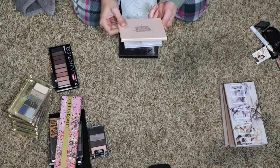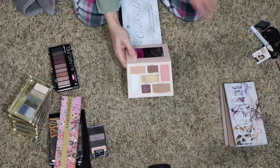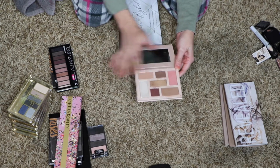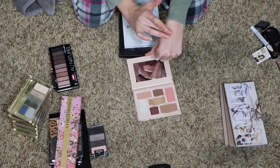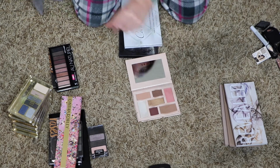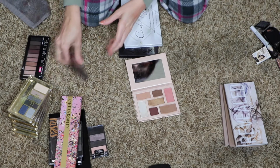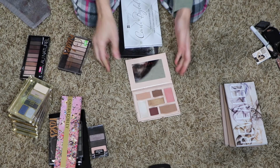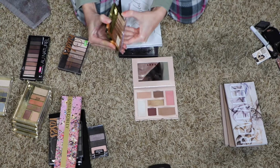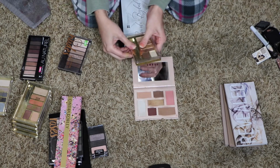This is the Lorac Pink Champagne palette. I keep going back and forth with this palette because I like it, but I don't love it. The bronzer colors really don't work for me, and I'm really not crazy about the blush color. I like the eyeshadow colors, but they just aren't popping. I have kind of a gold right here. In fact, these eyeshadow colors don't look that much different from this Milani one.